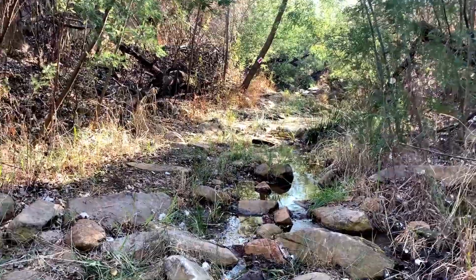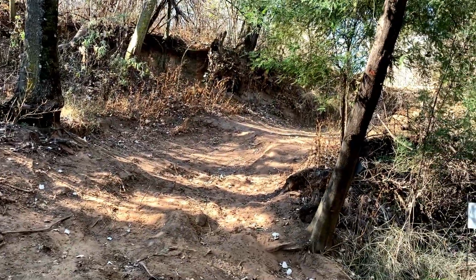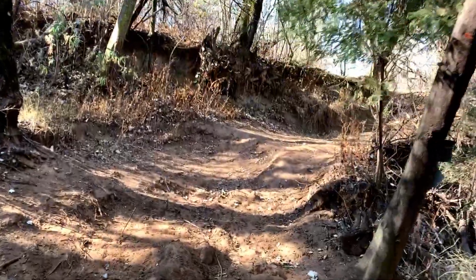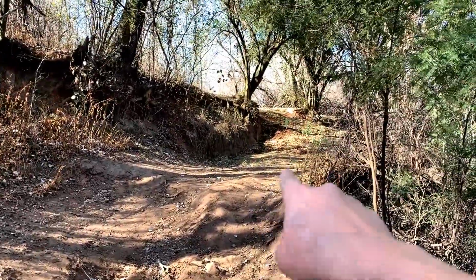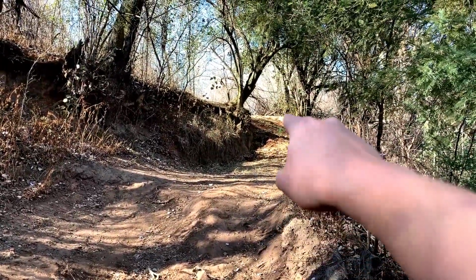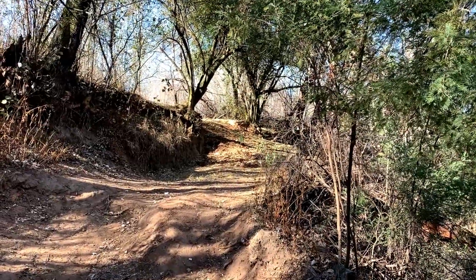So my vehicle is not suited for this, so I'm going to take the black route, which is also interesting by itself, as they did some repairs there. Over there the sand will be quite soft, so you might need a bit of momentum to get up there.